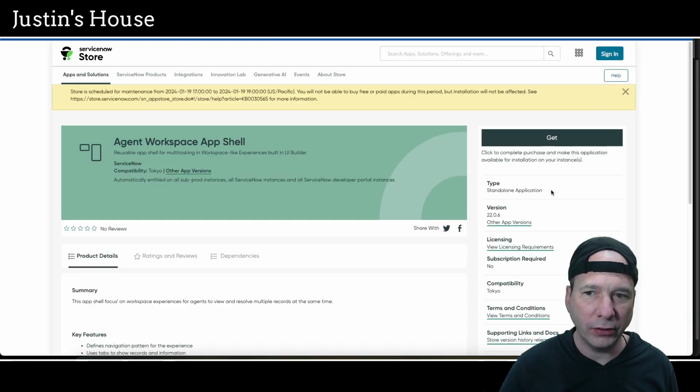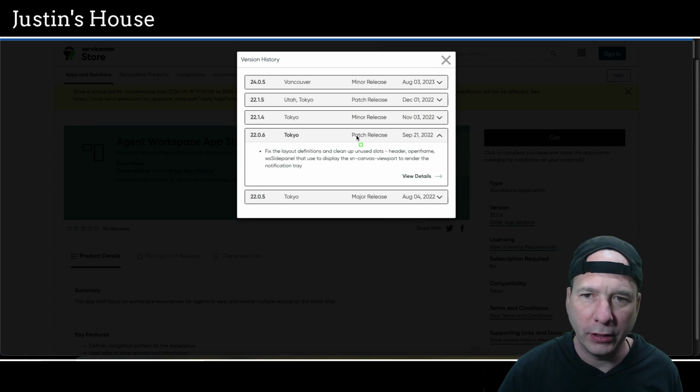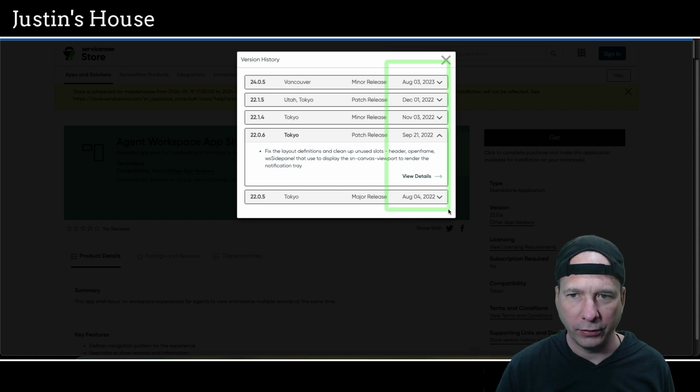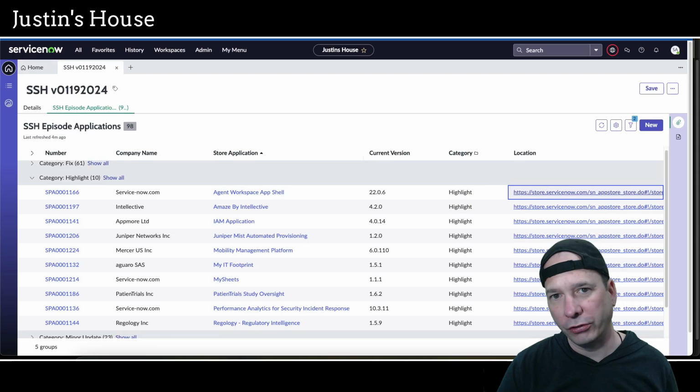First on our list of highlights is going to be the Agent Workspace App Shell. This one, well, okay, this is a funny one. So you don't see anything recent here on the dates. The last time this thing was updated was August 3rd, 2023. So let me show you what I found out.